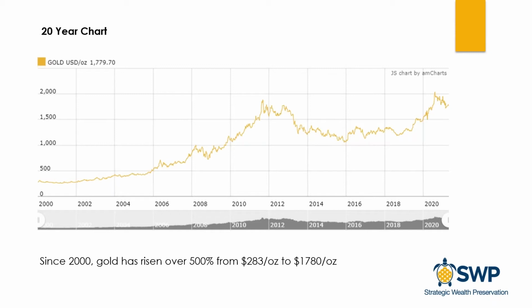And the second thing you'll note, and we'll come back to that in just a minute, is there's peaks and valleys like any chart, but there's some pretty strong peaks in this chart, and I'm going to explain why during those certain periods of time gold and silver do particularly well.